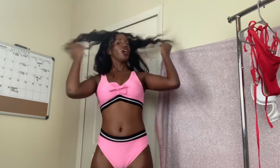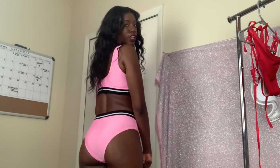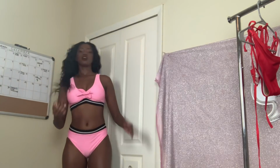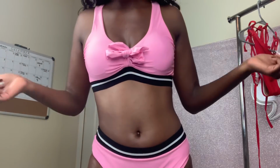All right, now for my next outfit. All right, so here's the next bikini, two-piece. I also paid $5.05 for this one. And this one is super adorbs too. I feel like this one covers more skin. So if you're not trying to show too much, this one is a little bit more reserved, I'd say. But I think it's just super cute, and it has a little thing right here. You can tie it up however you like, but I just chose to tie it like that.